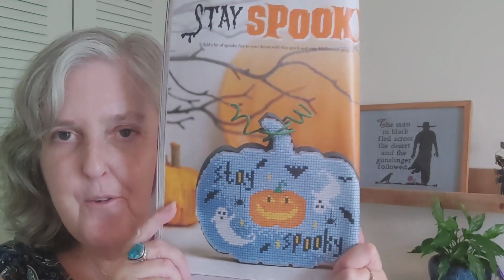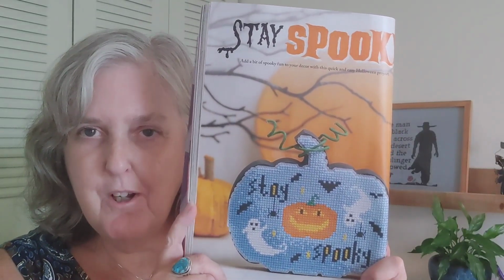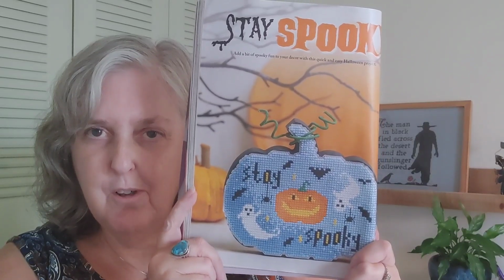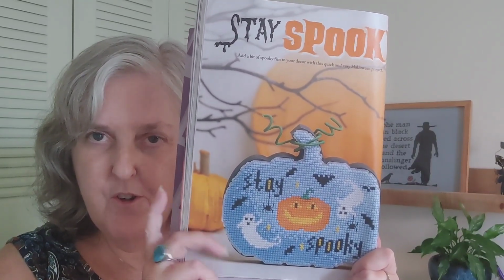You know, I know there are blue pumpkins. I know that's a thing now, and I love blue, but I'm not sure I would want to stitch that in blue. Can you suggest a color you would stitch instead of blue where all the details would still pop? I don't know. I love blue though. I don't know why that's throwing me.